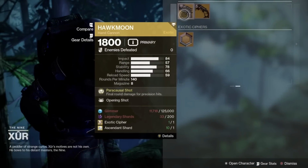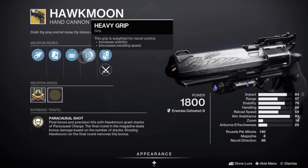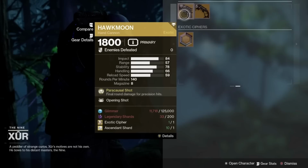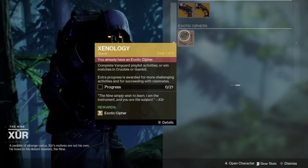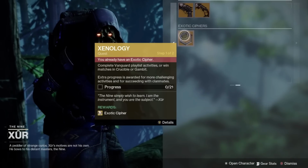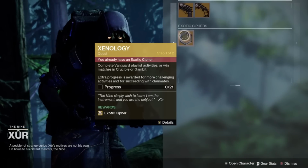Over on the Hawkmoon, we have Opening Shot with Heavy Grip, an alloyed magazine, corkscrew rifling. The exotic cipher, as always, remember if you have one, you can go spend it for a free exotic in the Tower kiosk. The reason you can't pick one up is because you already have one, so go use it.